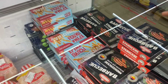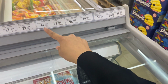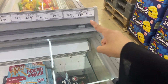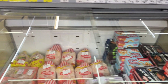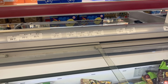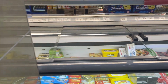This is barbecue coming from Germany, and I guess the price is this one, $4.7. I guess it depends on the size. If it's bigger, $7. This is frozen vegetables. Prices are $2.5, $3.1.